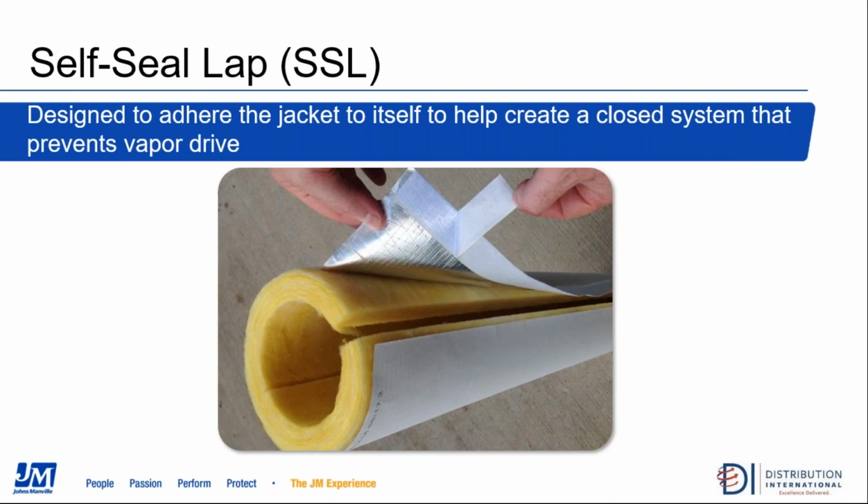Installing fiberglass pipe covering is a fairly simple process. You have your self-sealing lap that's designed to adhere the jacket to help create a closed system that prevents your vapor drive, and you see pulling back of the release tape.